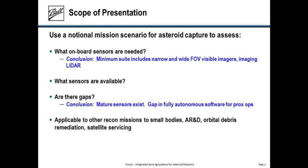This is also, as we've heard, applicable to a number of other mission concepts: recon missions to small bodies, AR&D, orbital debris remediation, satellite servicing. So I'm going to leave it at that.